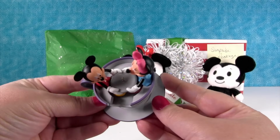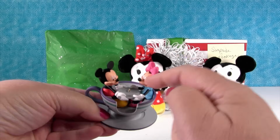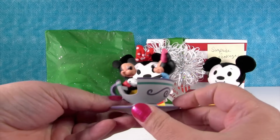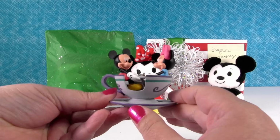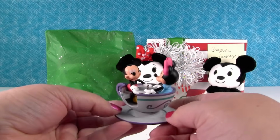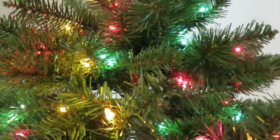That's exactly how the ride looks. You sit in it just like that, and this little wheel in the center spins, and you spin it as fast as you can, and you laugh and giggle and have a great time. That's right. So this is such a cute ornament. It's also great for people that just love Disney or tea.